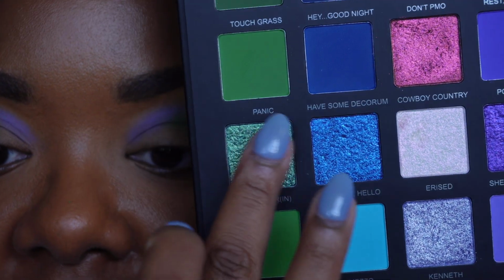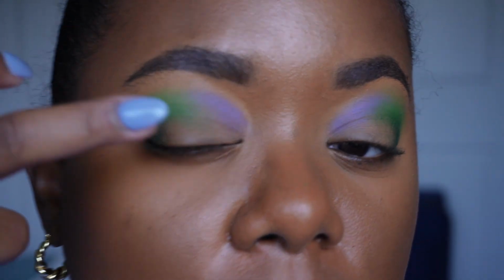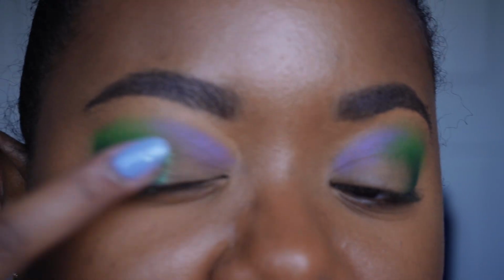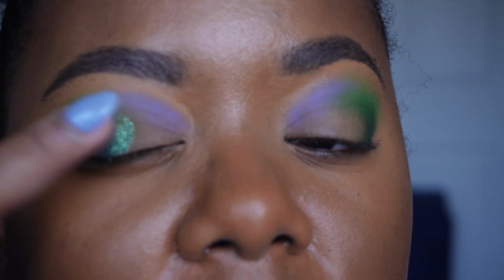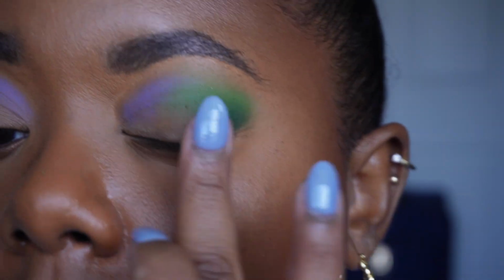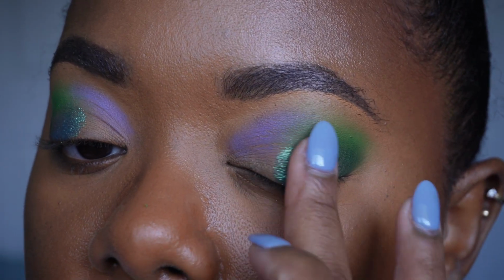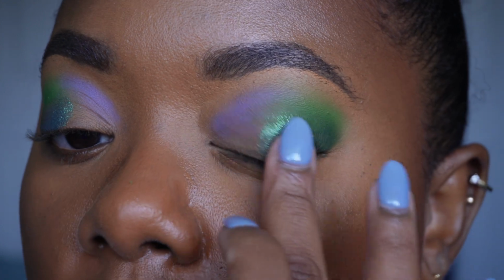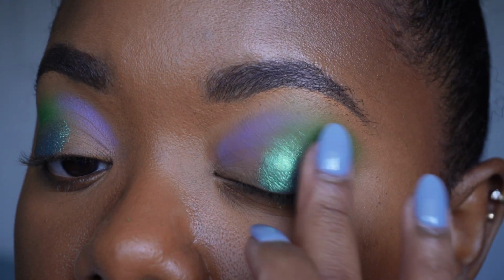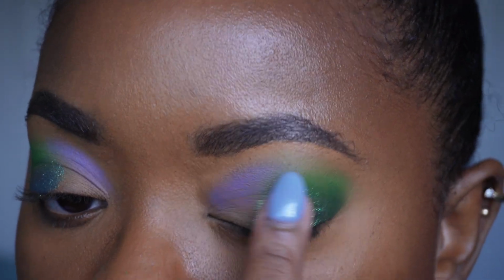Now for the shimmers, of course, we're gonna start off with this green. Ooh. Oh, yes. Yes, God. I'm thinking that this is the same gorgeous formula from that Longing palette, so I hope so. It does feel like it. It does apply like it. It has the shine like it.